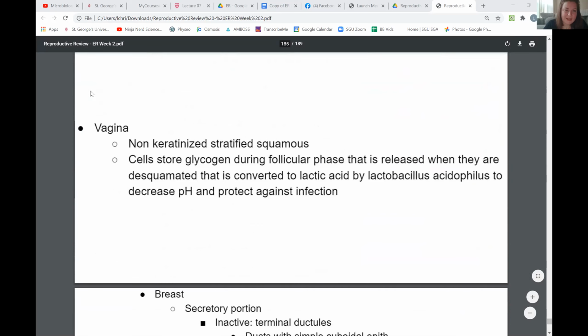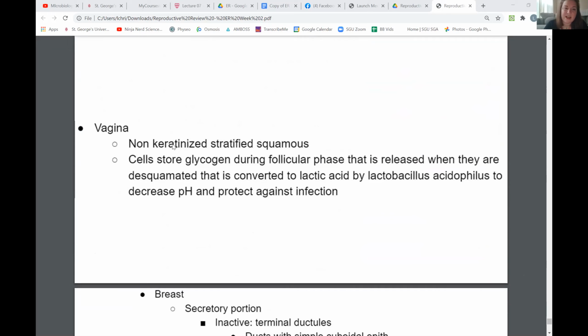And then the vagina, non-keratinized, stratified squamous. I feel like this was a big thing. Or maybe it was just a clicker question in a lecture. And the joke was like keratinized versus non-keratinized, because some people put keratinized and it was like, why would you want keratinized squamous epithelium in your vagina? I don't know if this was a thing, but I remember spending some time on this to understand what this was.